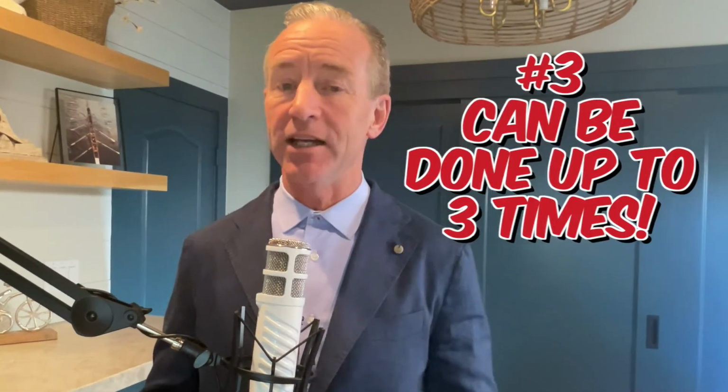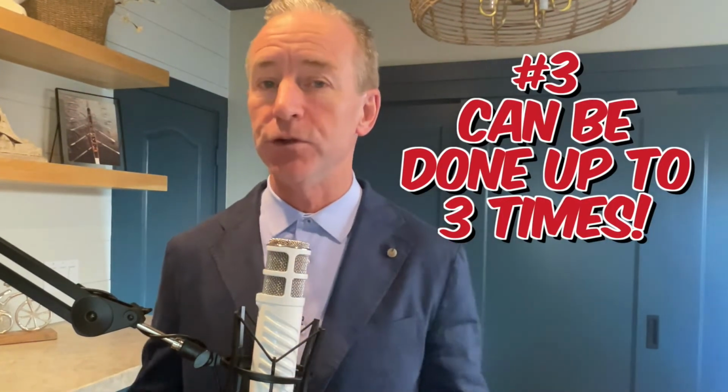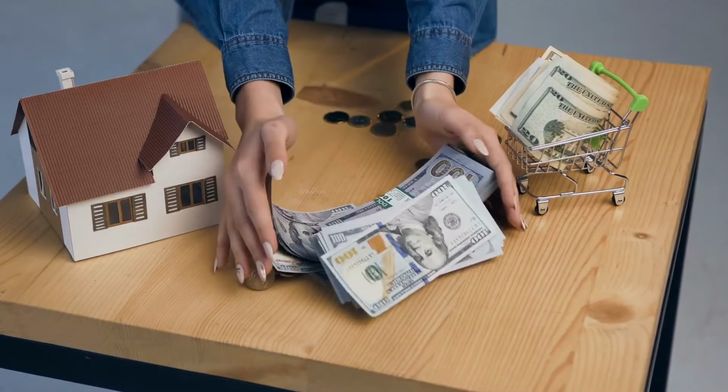And finally, number 3, this can be done up to 3 times. If you've used Prop 90 previously, now you can use Prop 19 for future transfers. I know, pretty amazing, right? So if you buy a property that is equal or lesser in sales price, then your current assessed value will be transferred over to the new purchase anywhere in the state of California.